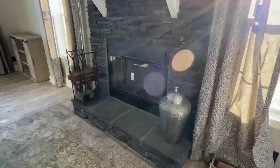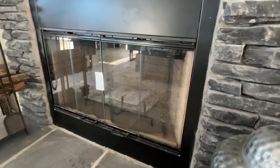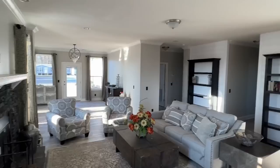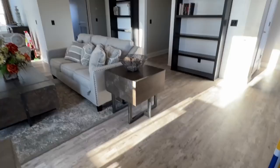Well, I mean, it's got a wood-burning fireplace. I mean, you know, if that don't get you excited. Oh, let me give you a shot of this floor. Oh, might not be able to get back up.